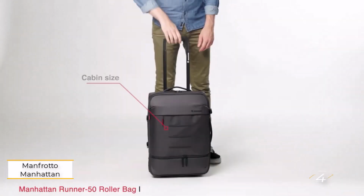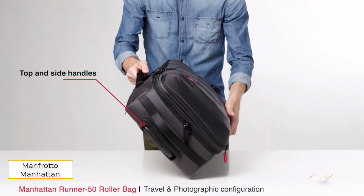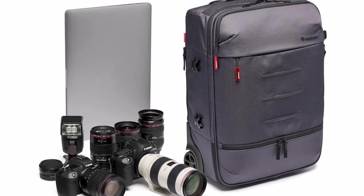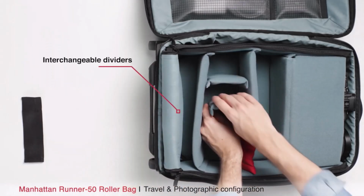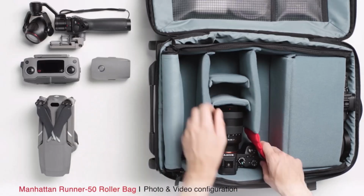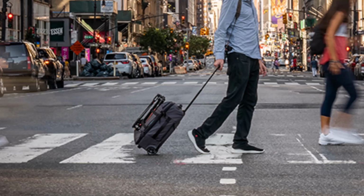Number 4. Manfrotto Manhattan Runner 50. Priced at a sweet spot that beckons to all, the Manhattan Runner 50 is a versatile gem designed to adapt seamlessly to your photographic needs. Featuring a flexi-camera shell, it molds effortlessly to accommodate your gear, comfortably housing a pro-level DSLR with approximately 4 lenses, including a hefty 70 to 200 f2.8.